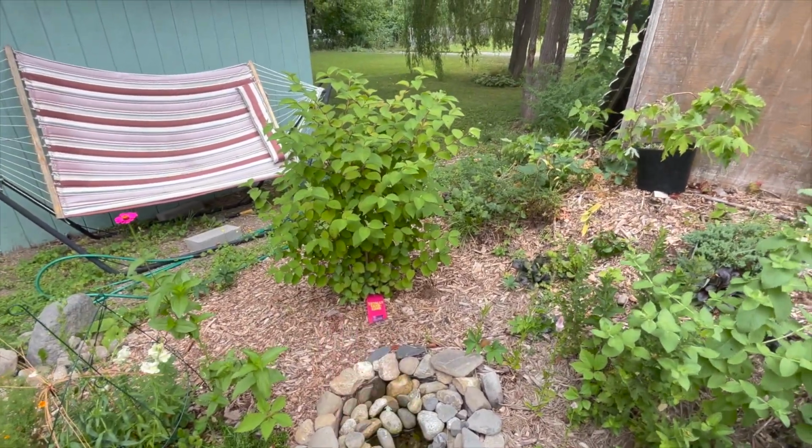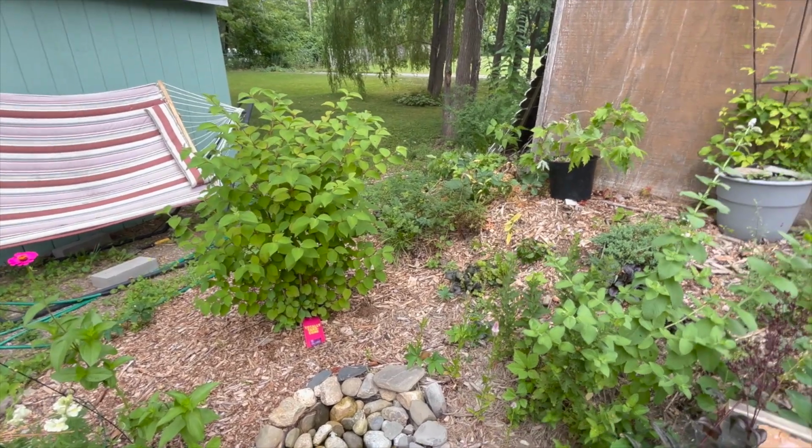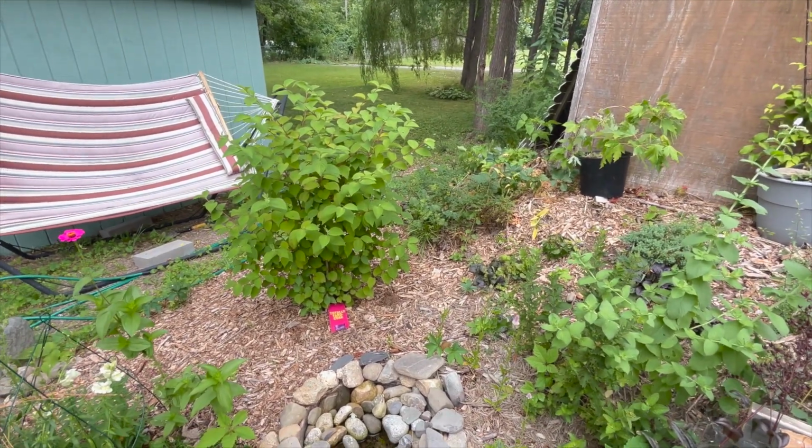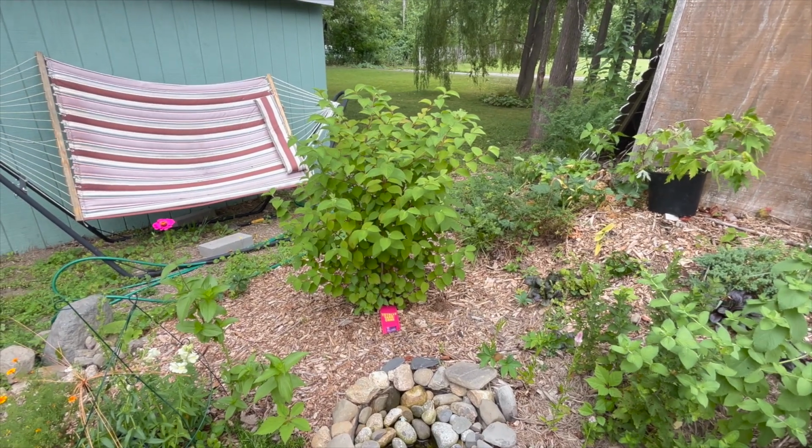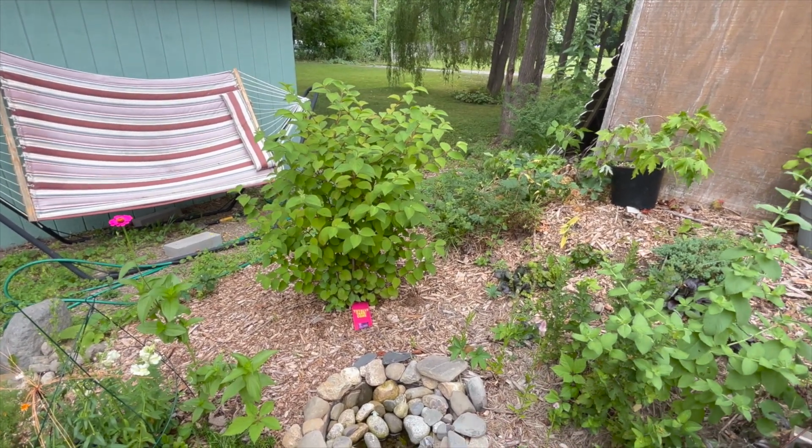And my viburnum, which does not bloom, probably because it doesn't get near enough light in this location. From what I read, it looks like it just needs a lot more light, but I still love it as it's being green.